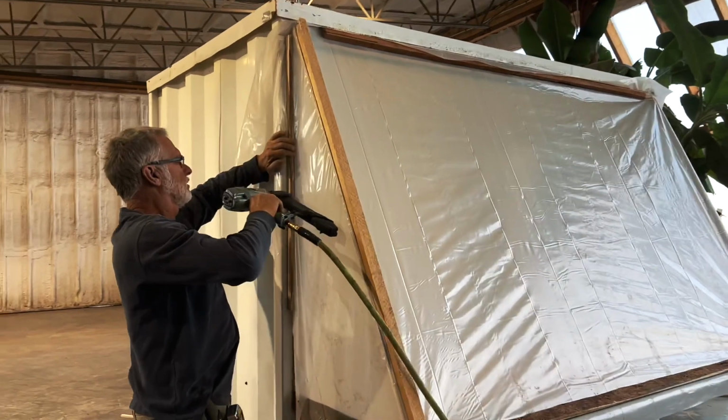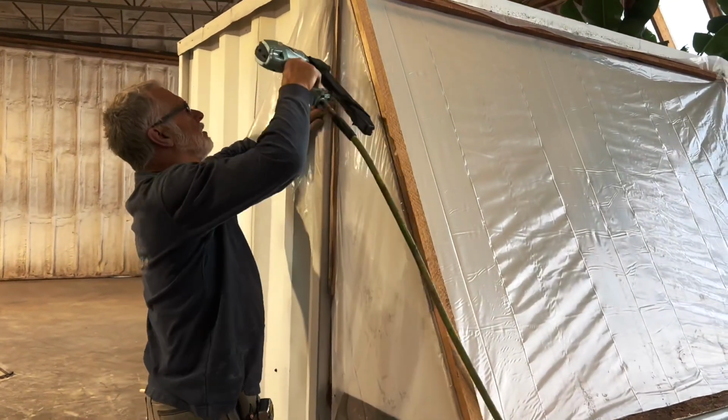James tacked some plastic around the table to weatherproof it so that we could bring it home and finish the interior while we waited for the glass panels to be cut.